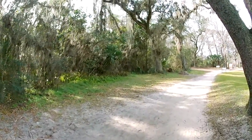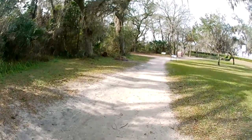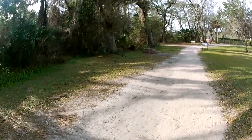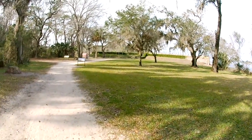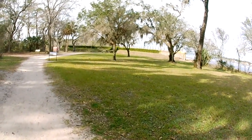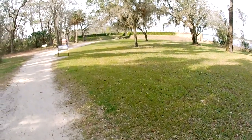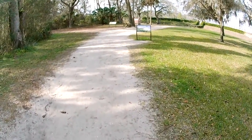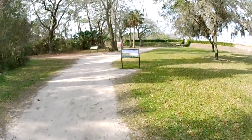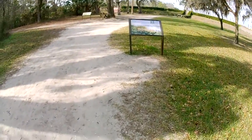What I like about Florida is you have all this moss. It looks beautiful. Yeah, right here is where the fort used to be, or I don't think it's where it used to be, but they are able to recreate it. Oh wow, you can go inside, that's pretty cool.